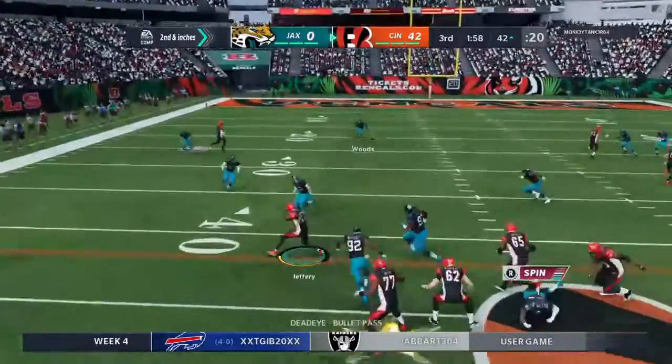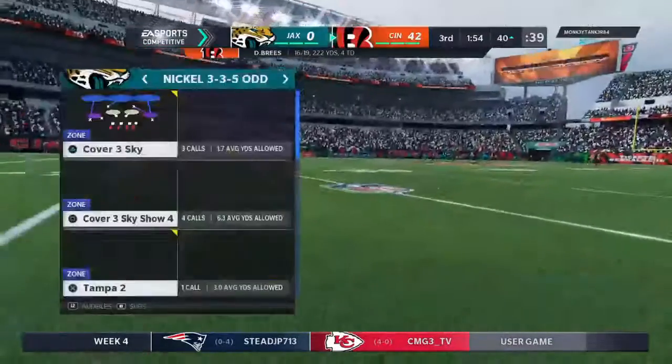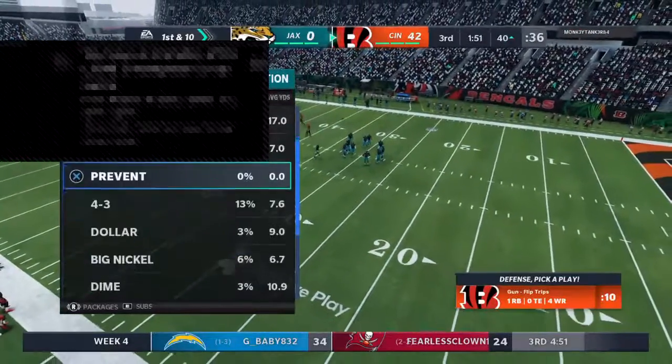Looking to throw again on 2nd down. Breeze. Quick hitter here. It's complete, and he'll be brought down. It looks like right. They'll get 3 as the drive continues. It's a first down. 1st and 10 at the 40-yard line.